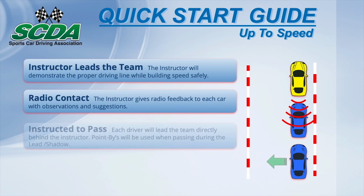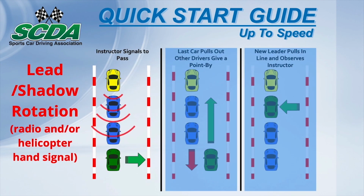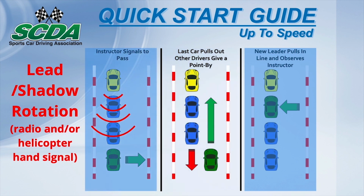Each driver will have opportunities to shadow the instructor by following directly behind every few laps. The instructor will bring the team into pit lane periodically for a few notes or to adjust team spacing. The process is simple. The instructor will signal by radio and/or hand signals for the cycle to begin, and the last driver in line will pull out to pass.